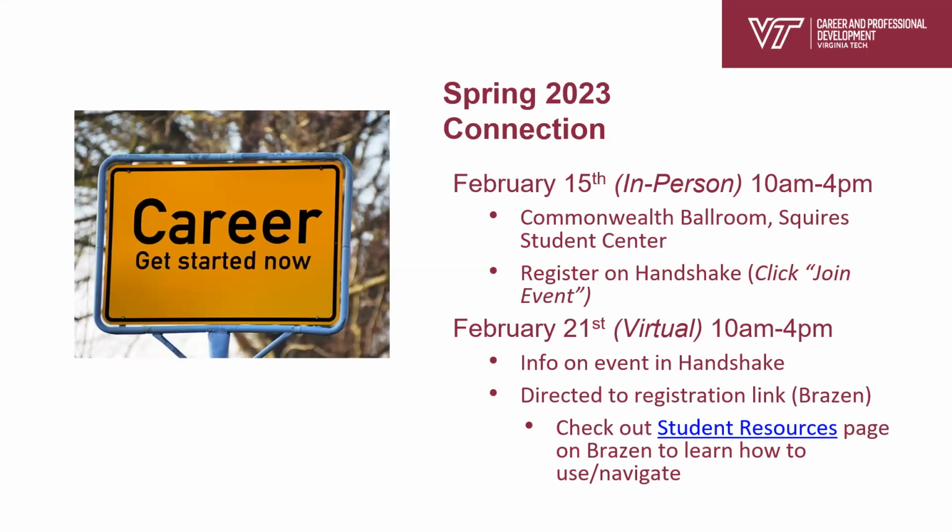You can find all the information again on Handshake, and then on Handshake, you'll be directed to the actual registration link. And we use the platform Brazen to put on our career fairs, and there is a wonderful student resources page that you can find when you log into Handshake. In that section on the information on the career fair, there's a student resources link that you can click on how to use and navigate the platform. It's really easy.